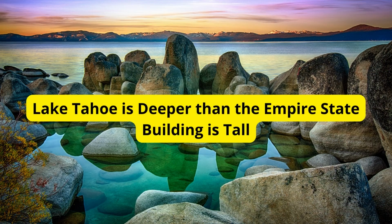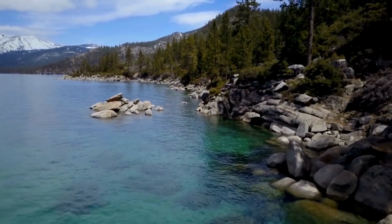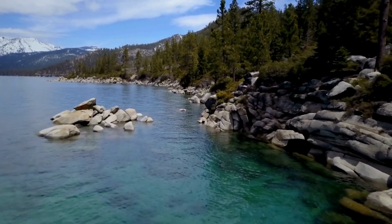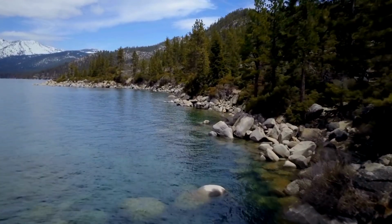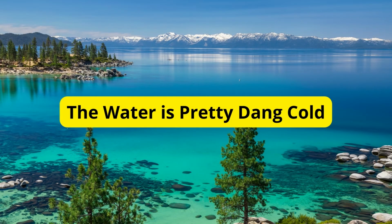Lake Tahoe is deeper than the Empire State Building is tall. Because of that 2-million-year-old routing, a very deep lake was created in the basin. Lake Tahoe is 1,645 feet deep, compared to a height of 1,454 feet for the Empire State Building. The depth means that, despite the chill, the lake never completely freezes. The water is pretty dang cold.